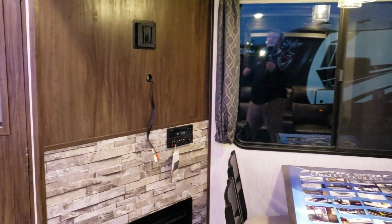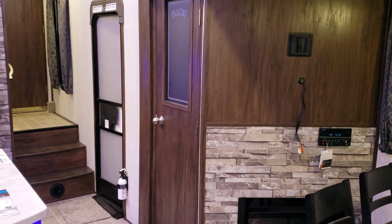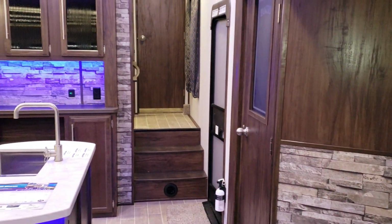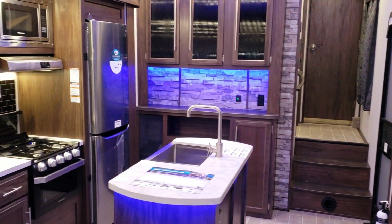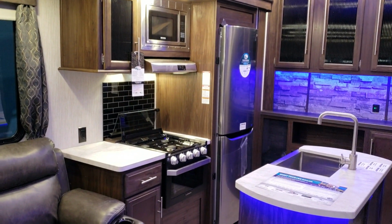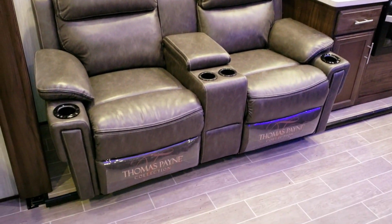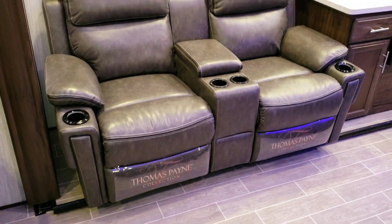This unit is actually sold. Customer was super excited to actually see their camper, so they wanted me to hurry up and do a quick video on it so they could check it out when it got in here tonight. So it's a little dark outside and inside. I apologize. They wanted to see their camper pretty quickly, so I'm doing it a little more in the dark.